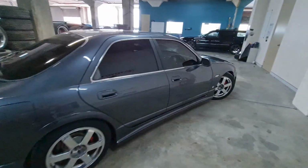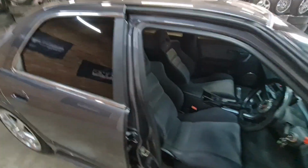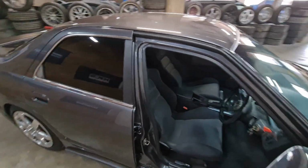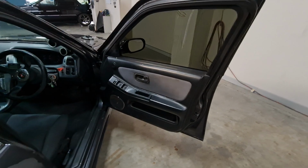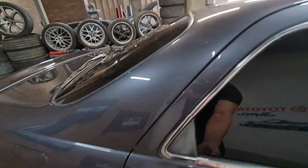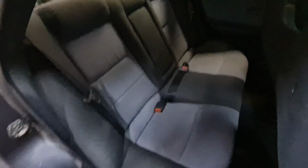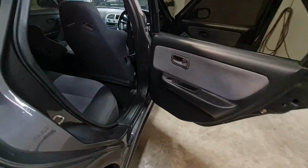They also redid the entire interior, which included the seats, bucket seats, stitched with IMPUL Garage. They did a specific steering wheel, weighted gear shifter knob, door cards as well, retrimmed from IMPUL Garage, including the rear door, the rear interior. You won't see this level of trim in any other R33 GTS-T, only in the IMPUL. It is a much nicer trim than what they came factory.